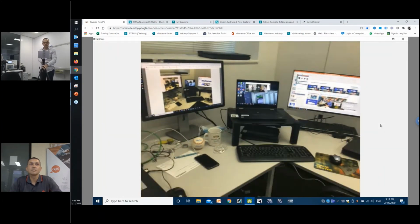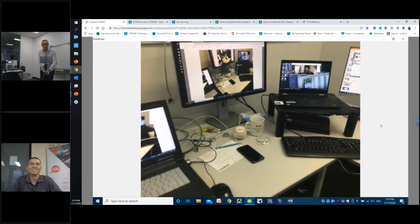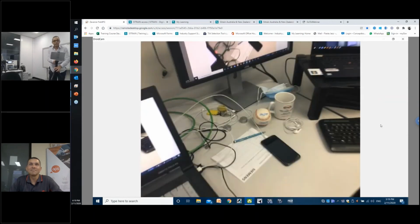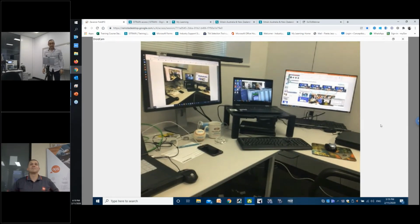So this is the setup that we recommend for a student. Two additional screens, plus a laptop, a coffee mug and a baseball. Not really, that's just me. That's a very old coffee mug, by the way. That's the old high-tech. Look at that. I need one from APS now. I need a brand new one. Take note there, Ernest.